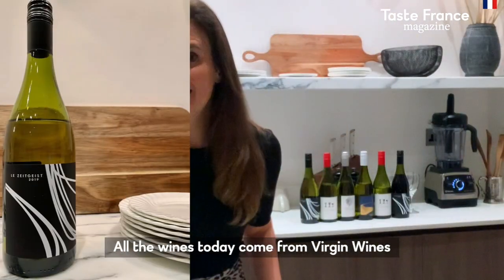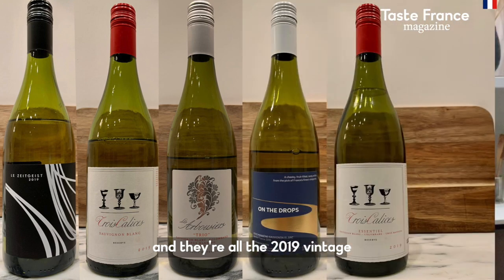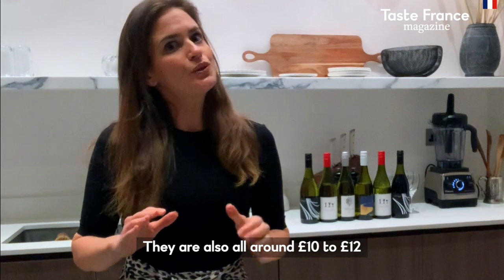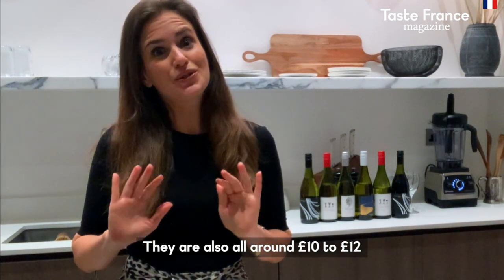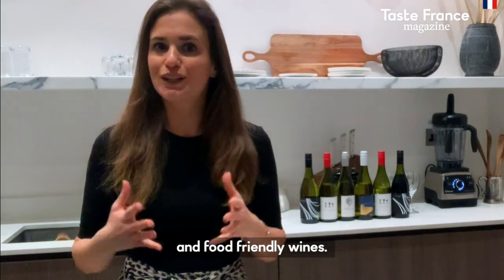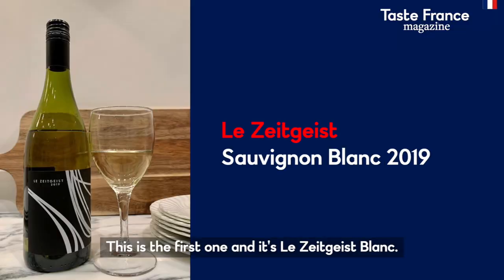All of the wines today come from Virgin Wines, and they're all 2019 vintage, so are meant to be enjoyed young and fresh. They are also all around £10 to £12, which is fantastic value for these extremely versatile and food-friendly wines. This is the first one, and it's Le Zeitgeist Blanc.